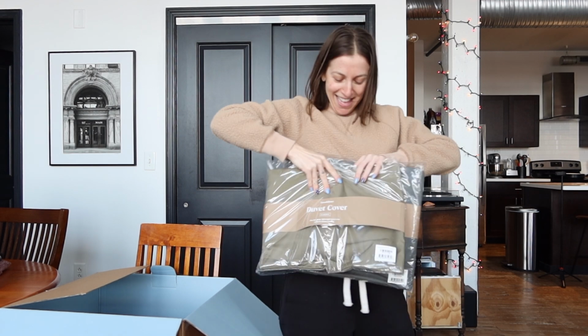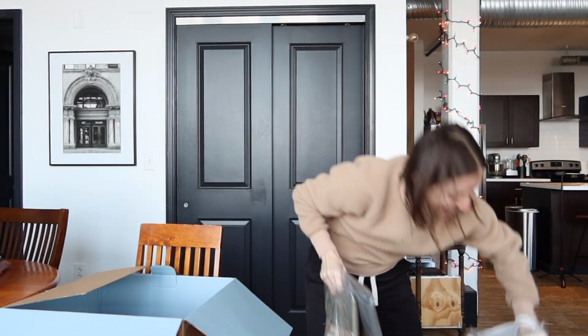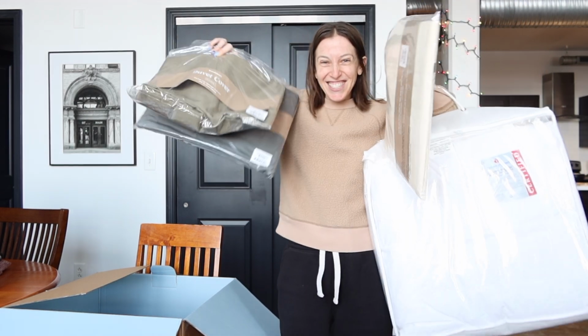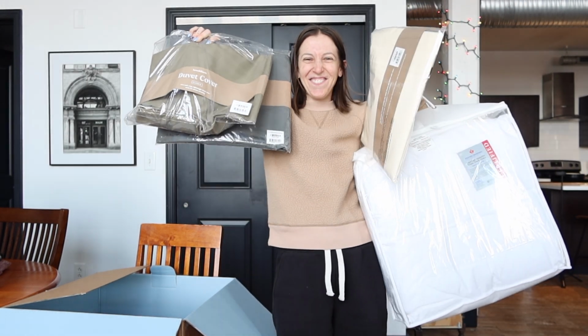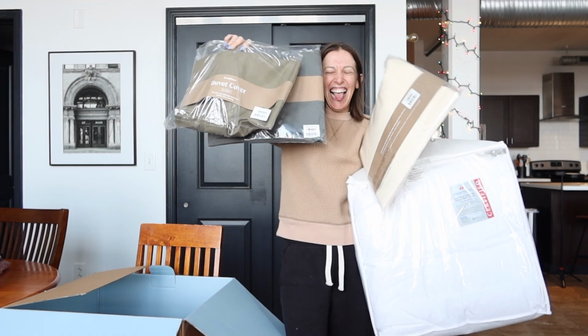So, these two duvet covers, the down comforter, and the sheets. This is our $527 Brooklinen haul. I'm so excited about all of these things, because investing in upgrading the setup, the comfort, and the quality of the daybed is just, it was a huge goal of mine to do this year.